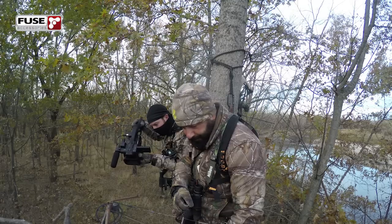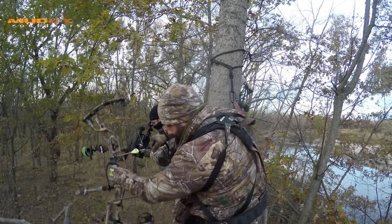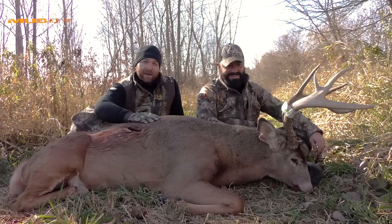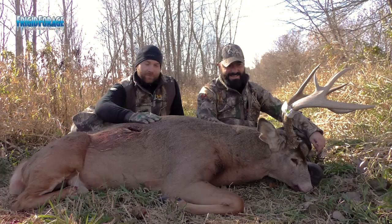It got a little chaotic trying to swing the camera arm over, and he was closing fast. He didn't waste any time getting to the base of our tree. And then, of course, the excitement of Mike trying to find a shooting lane. So, as you can see, it worked out, and it was a fun morning.